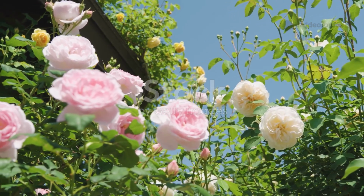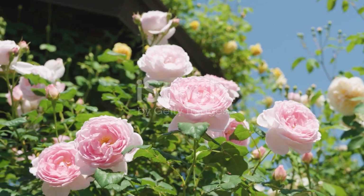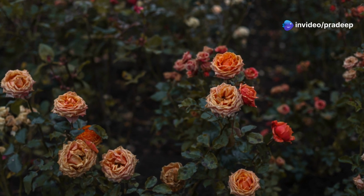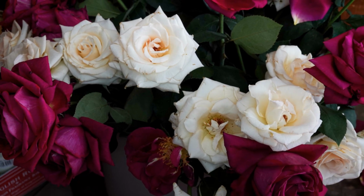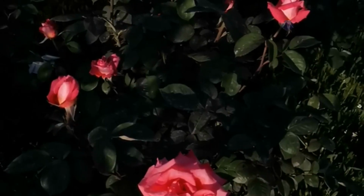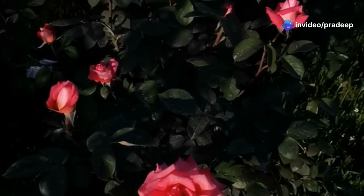The world of roses is incredibly diverse, with thousands of varieties, each boasting unique characteristics. From the classic elegance of hybrid teas to the charming simplicity of floribunda roses, there's a rose for every taste and garden. Hybrid tea roses, known for their long stems and perfectly formed blooms, are a favorite for bouquets. Floribunda roses, on the other hand, offer clusters of smaller flowers, creating a stunning visual impact in gardens.